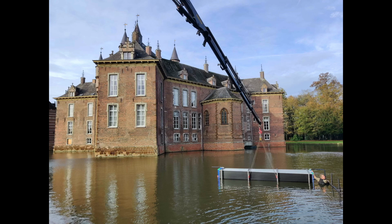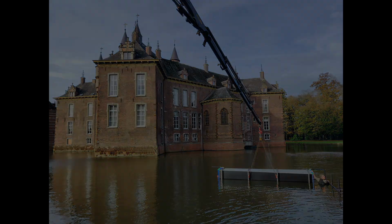The water is being pushed away by new water relatively well. So in the heat exchanger, there is water mixed with a liquid so that it doesn't freeze. The water goes in the heat exchanger, takes the warmth from the moat, brings it in the heat pump. The heat pump does its work with the gas compression, decompression, and creates extra heat.